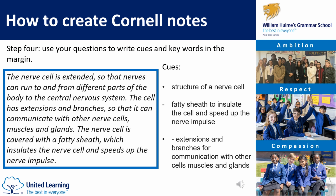Step 4, use your questions to write cues and keywords in the margin. So your cues can take the form of questions. Your cues can also take the form of keywords and phrases. And I'll show an example of a completed template in a couple of slides' time, so you can see what I mean by combining questions, words and phrases in the margin as your cues.